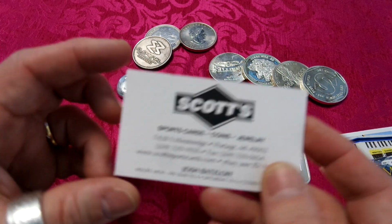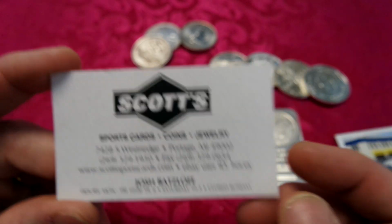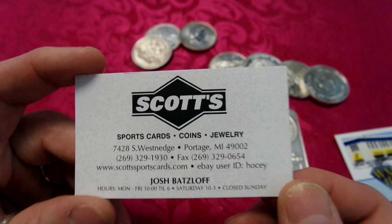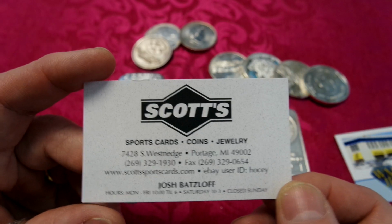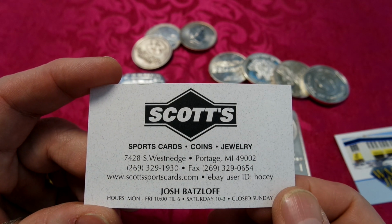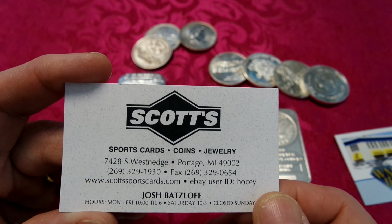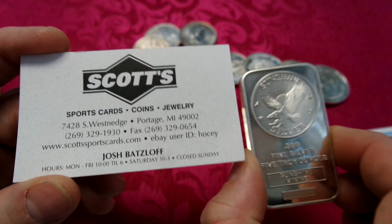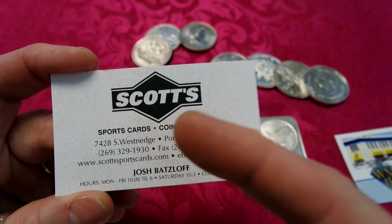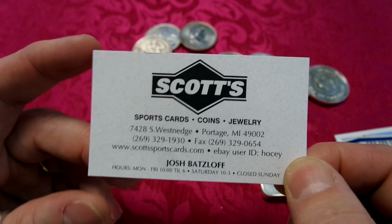Now I was at another coin shop yesterday called Scott's. This place down in Kalamazoo, Portage. Basically, it's Kalamazoo. And they had a 10 ounce bar there, and they wanted $260 something for it. It was about $26.50 an ounce for a 10 ounce bar. This is a smaller size and cheaper. Now, Scott's 10 ounce bar for $265 was still a killer deal.